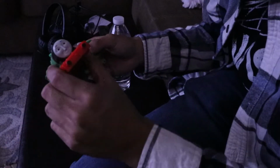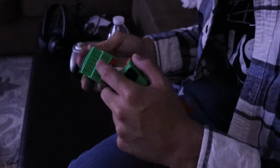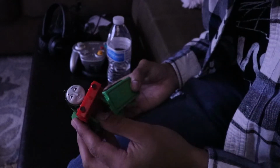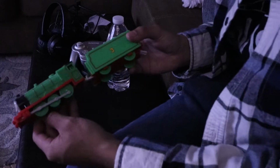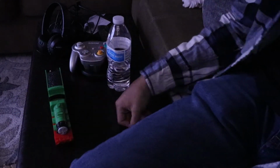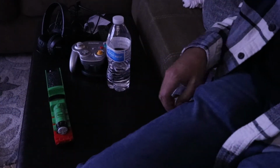So let's start off with a talking Henry. It looks like a talking Henry. Yeah, cause audio comes out of here. I mean, it's an okay model, but I don't know, the tender doesn't look right. But I mean, Henry's always a nice one to have. Anyways, let's just put that away.